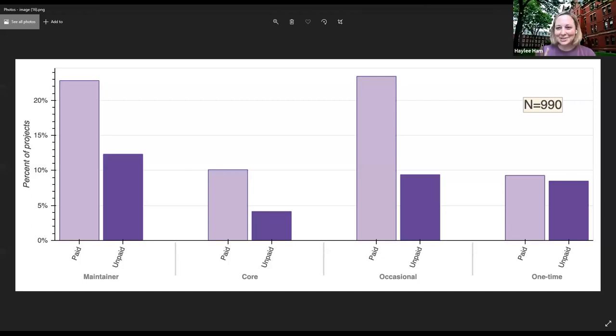Great. Yeah, thanks for this question. Oh, thank you, Jenny. Thanks for this question because it helped me realize that I had the wrong y-axis there. As a total, all borrowers should add to 100% now with this new y-axis. So it's more looking at it as 25-ish% of the projects are people who are maintainers and they were paid for that specific project is how you would read it. But thanks for pointing that out because it was not the correct y-axis.